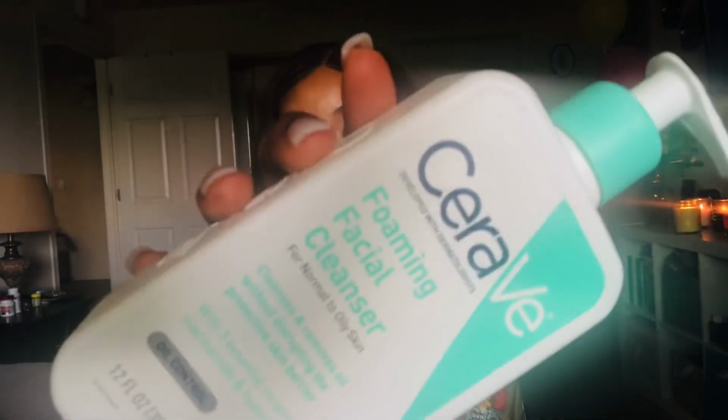So this is what I use. I use this even when I use that whitening face cream. So I use this as well.